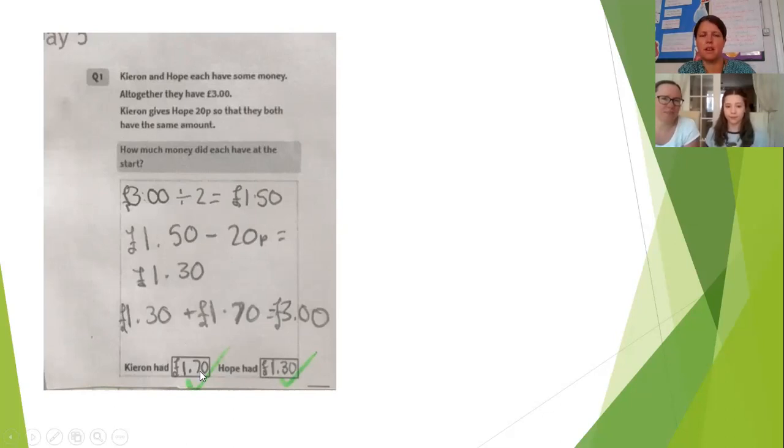Yeah, and you've got them the right way round, because sometimes people lose marks on questions like that because they work the maths out, but they put the wrong amount in each one. But when we go back to the question, it said Kieran gives Hope 20p, so he's the one that had the most to start with. So when he gives her 20p, he's got 20p less, which is £1.50, and she's got 20p more, which will make her £1.30 add 20p, which is £1.50.